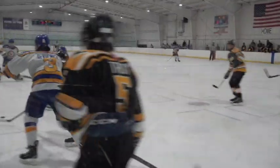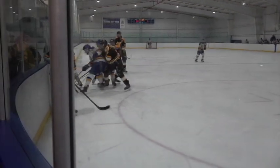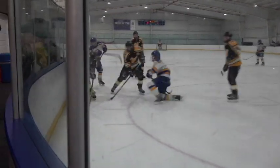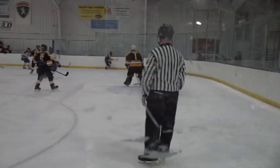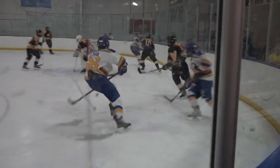DeVince picks that up. Knocked off his stick momentarily. Center and top gets to Gilchrist. Gilchrist moves it to Gavin Ryan at the point. They throw it back down. Gavin Ryan still battling for it now at the half boards. Comes to Gilchrist. His shot went wide of the net. He's going to carry him around. Held in by McGinnis. He'll send it down low behind the goal. Picked up by Gilchrist, looking for a lane.